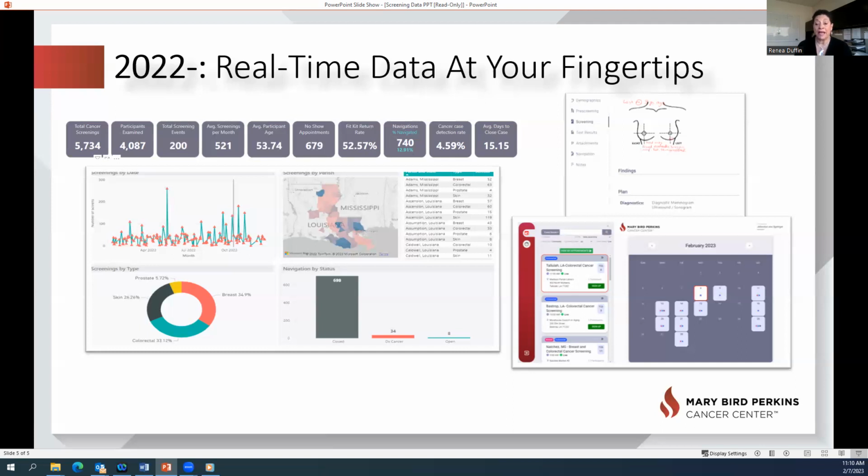We're also able to capture information not only by race and age, but also by whether or not an individual has health insurance, whether or not they have a primary care physician, or when was the last time they were screened. All of this data enables us to make better decisions as it relates to our screening and early detection program.